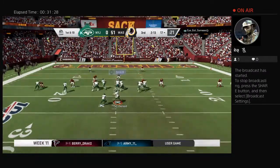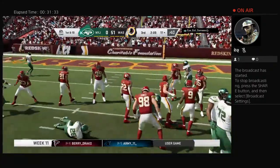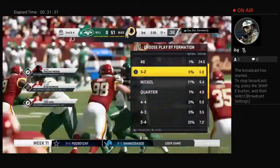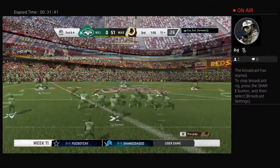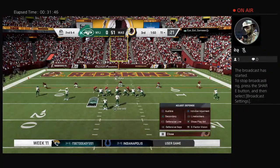1st and 10. And they'll keep it on the ground with Bell. And he's brought down just outside of the 10 at the 11. It's a 6-yard pickup, and it gets him to 2nd and 4. That's a strong pickup right there on 1st down, and as this drive goes on, we're seeing an offensive line and running game imposing its will.